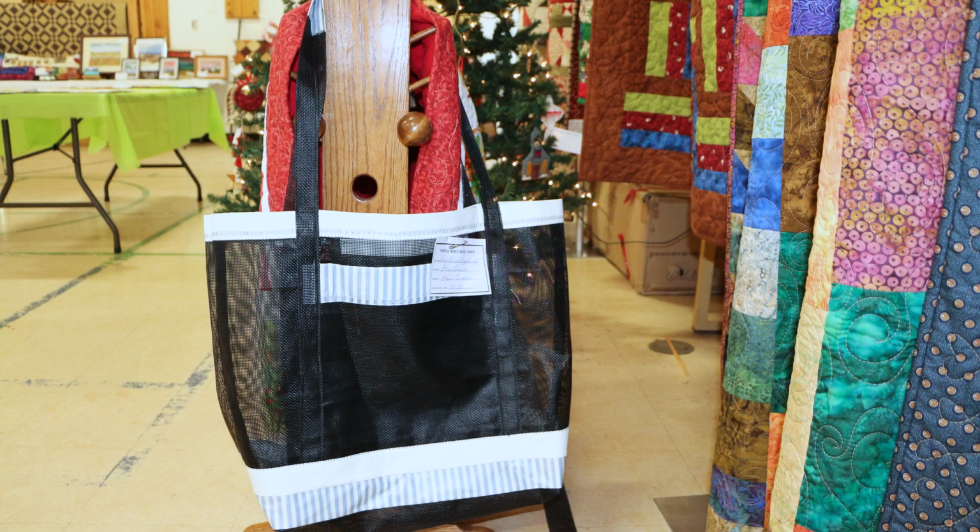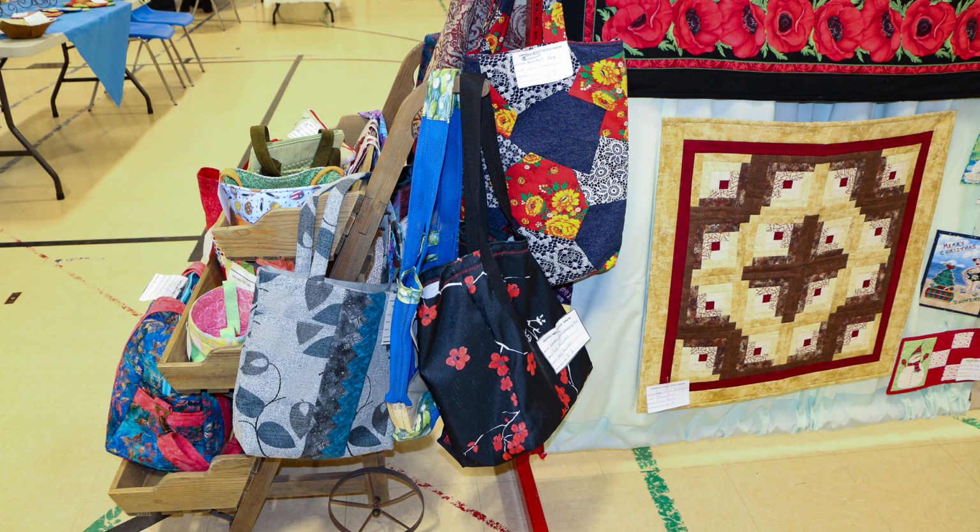Bags are a favorite project for our quilters. They make great gifts. First up is one made with screen material. The same screen as is on your windows, and it's wickedly hard on needles. It makes a great beach bag because the sand falls through it. There are bags of numerous patterns, and not all are made of cotton. Quilters do tend to prefer cotton.